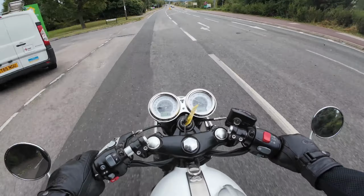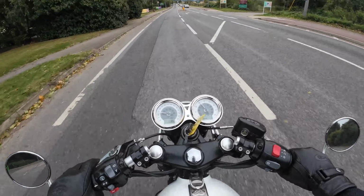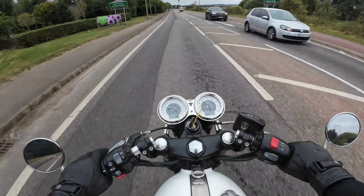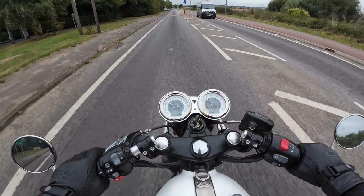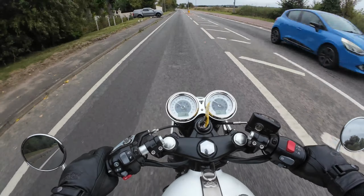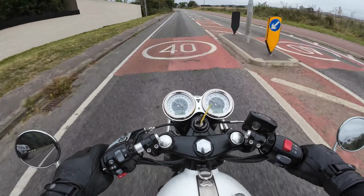And ride position on this is bloody lovely. Absolutely love these. And there's plenty, it's been a flat seat all the way through. You can slide yourself back into the seat. There's a nice little bump at the back. Gets you into race mode, as they say. But this thing is an absolute thumper.